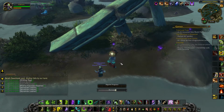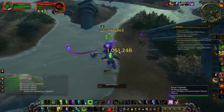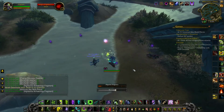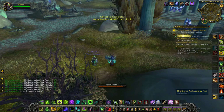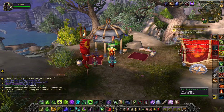Occasionally, when you perform a successful survey and go to loot a find, you'll be attacked by an Angry Highborne Spirit, which will have a 100% chance to drop quest items, ranging from anywhere from 2 to 4 quest items per kill. It may take a little time, but eventually you'll find your 15th Azsunian Key Mold piece for this quest. Once you've done so, return to Tae'thelan Bloodwatcher in central Azsuna to turn in Tried and True.